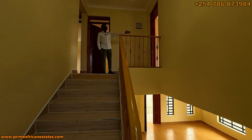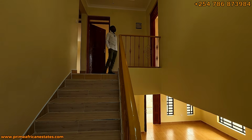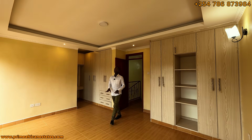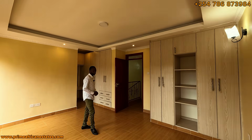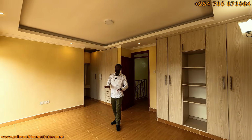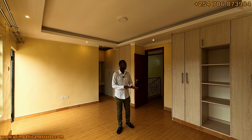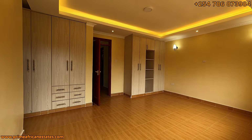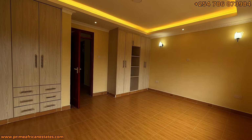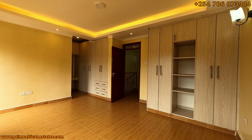So we're gonna start with the master bedroom right here. Let's see what it has for us. On the entry of this master bedroom, you get to have this ample space. I would say it's just ample enough to fit a king size bed and even get an extra space. Then you have this wardrobe right here. It's just a modern wardrobe that is from the floor to ceiling, well covered.